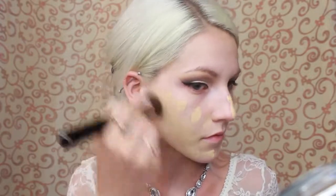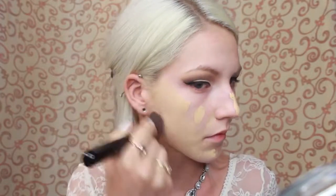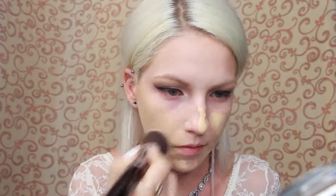To blend that in, I am using my Sigma F80 Kabuki brush, and yes, the foundation is too yellow for my skin, but it looks a lot worse because I have a sunburn on my chest and the bright lights. It didn't look that bad in person, and after I have my blush and bronzer on, it all looks fine, I promise.